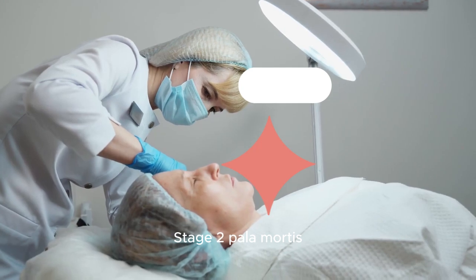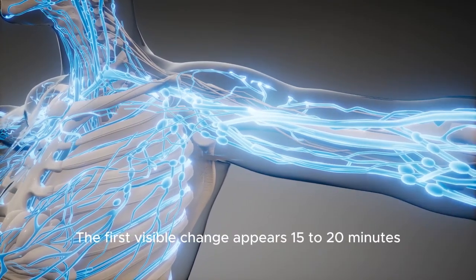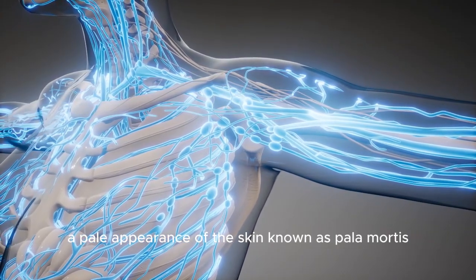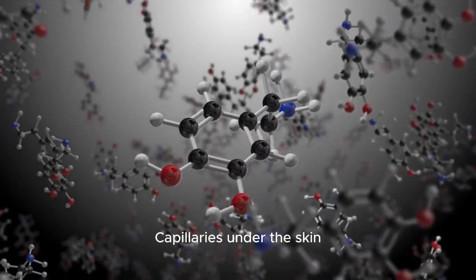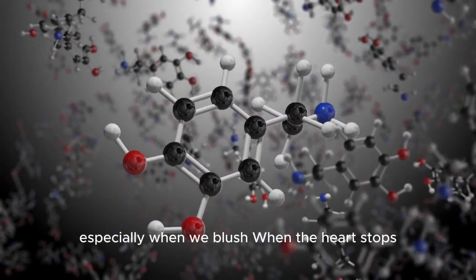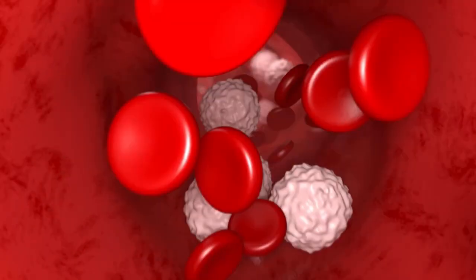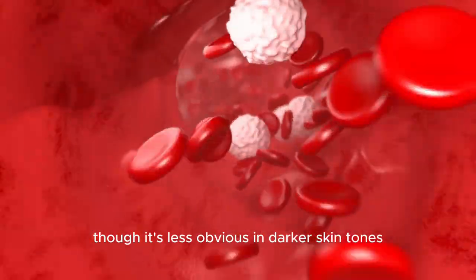Stage 2. Pallor mortis, pale skin. The first visible change appears 15 to 20 minutes after death, a pale appearance of the skin, known as pallor mortis. Capillaries under the skin normally give us a healthy glow, especially when we blush. When the heart stops, blood can't reach the skin, causing it to lose color. This happens to everyone, though it's less obvious in darker skin tones.